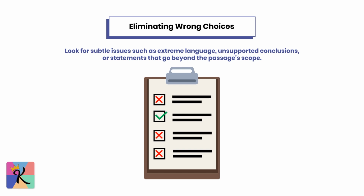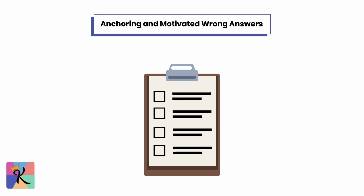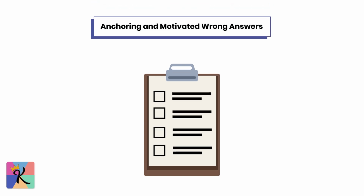For example, if two choices both seem to address the main idea, ask yourself which one reflects the tone and content more accurately. The correct answer will align more closely with what the author is truly arguing, while the incorrect choice may include an exaggeration or oversimplification. Test writers' tricks: anchoring and motivated wrong answers.